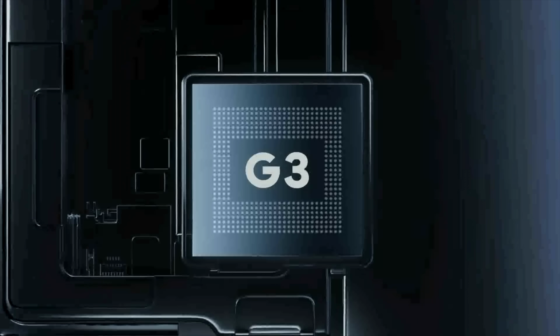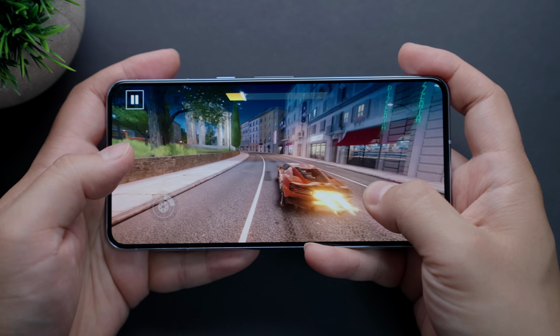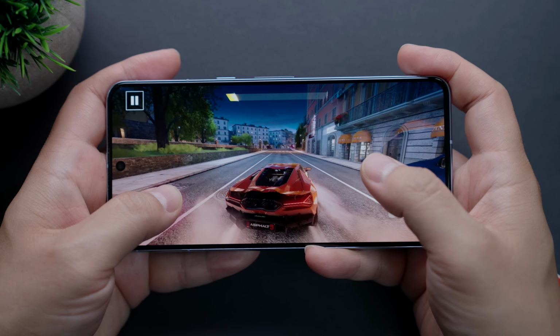Generally speaking, I have mixed feelings when it comes to Tensor. It really hasn't lived up to the hype when it was first announced, but Google seems to have heard that early criticism and decided to really crank it up with the G3.